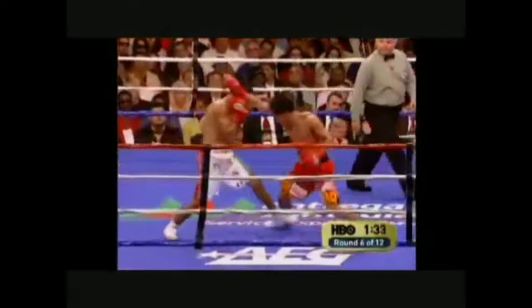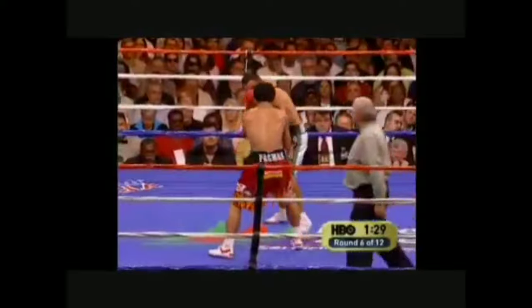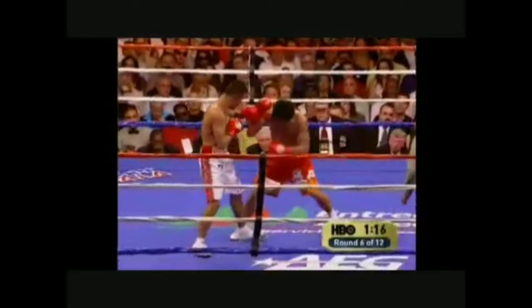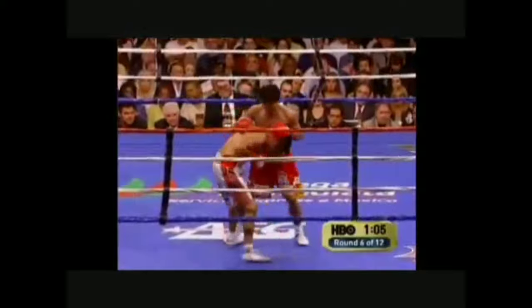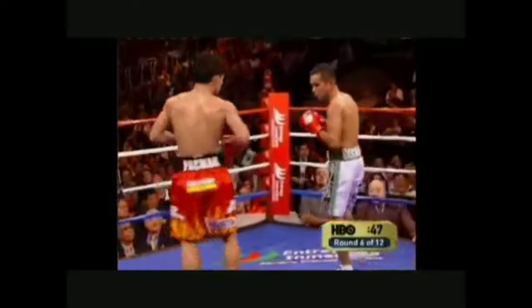Pacquiao's left. An abrasion alongside the left eye of Velasquez. Testimony to those right hands he's been catching just like that. And more accurate with his power shots. But I'm very impressed, and he is still punching with full power at this stage of the fight. And when you're fighting guys who are at a natural weight, it can be a big factor late in the fight.